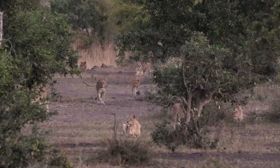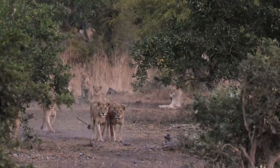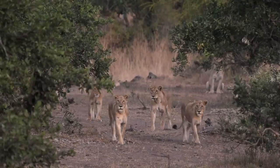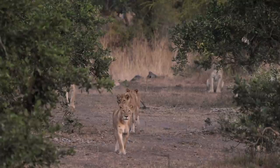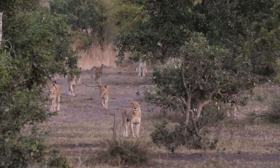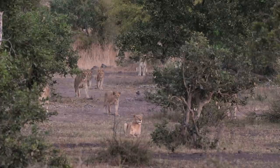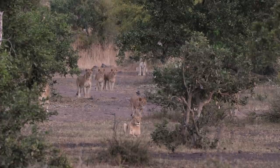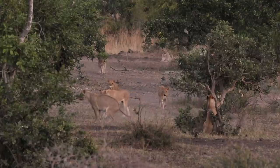This was the biggest pride of lions that we saw in the Kruger National Park. We sat with them for a couple of hours until they finally got up. Unfortunately, these lions only started moving right before the gate closing time, so we only had a couple of minutes to film them before we had to make our way back to camp.